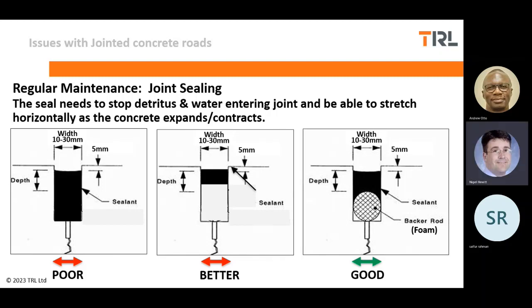So with the saw cut, that you've induced the crack, now you come back with a two-bladed saw and actually make the sealant groove. So you saw cut it again to the correct width, and then you hoover out the joint, then you put backing tape down, and then you put back a rod, which gives it a circular shape at the bottom, and that's a good joint sealant.